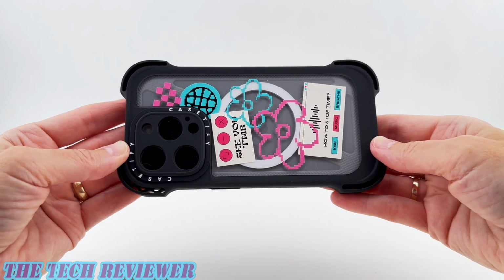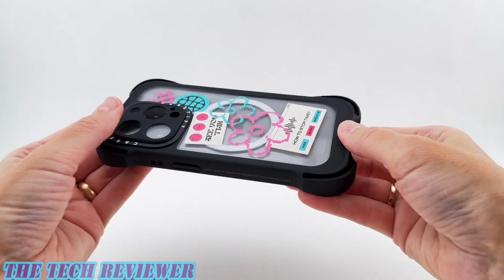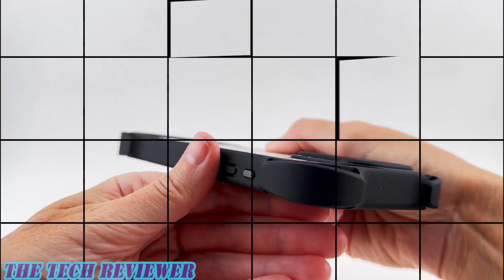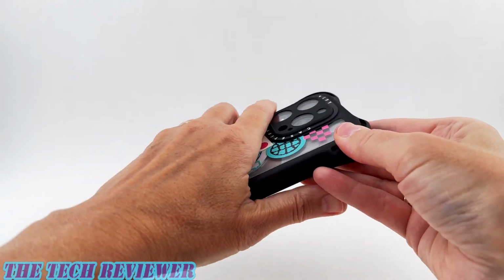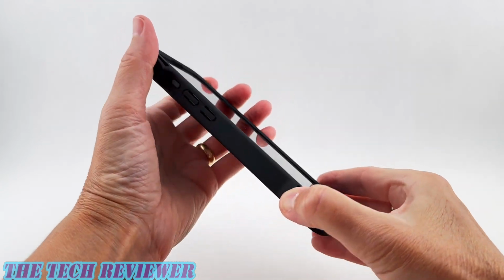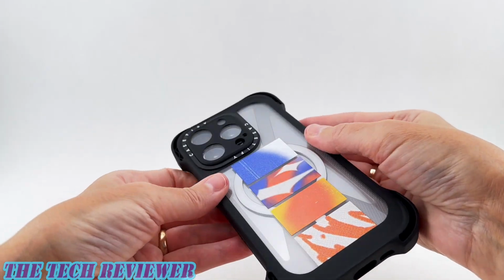Another lovely case. Love the colors on this one. Very cute. Again, you got a lot of grip here on the sides. And when you're holding it, there's always something to hold on to with those Ultra Bounce corners. Very nice. Love the colors there.